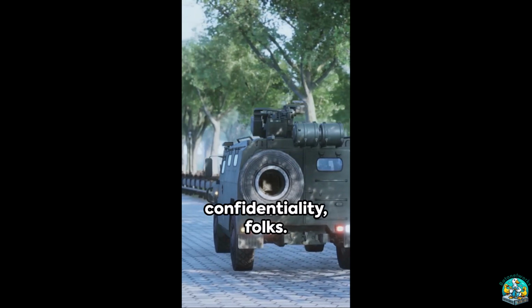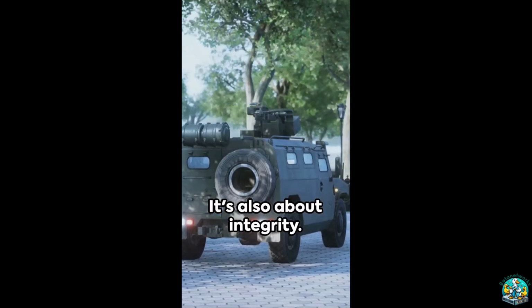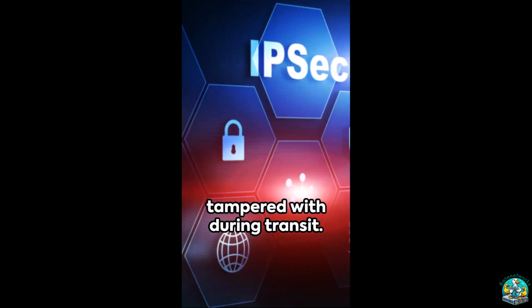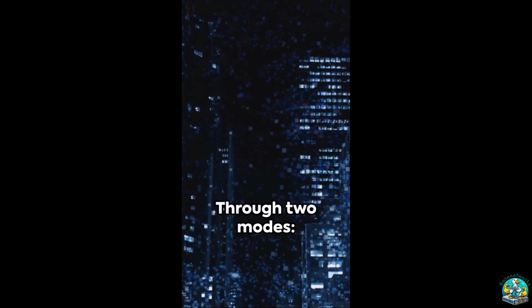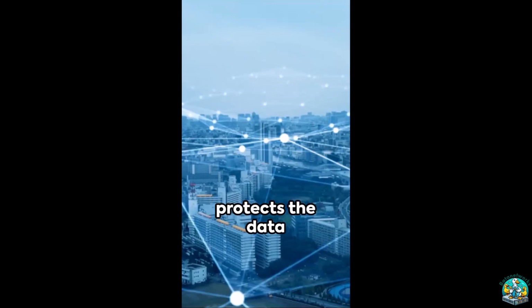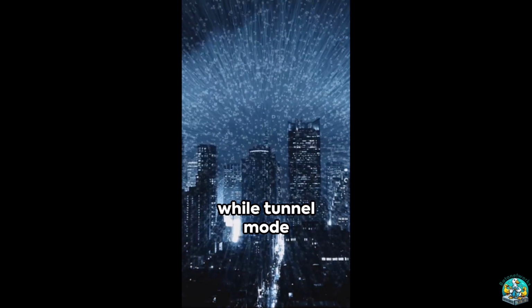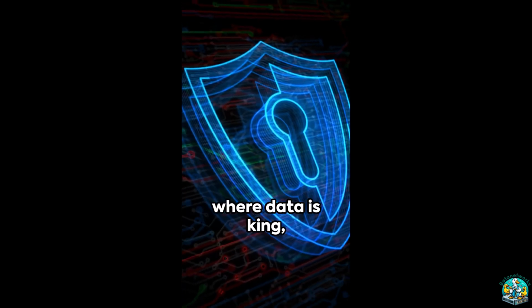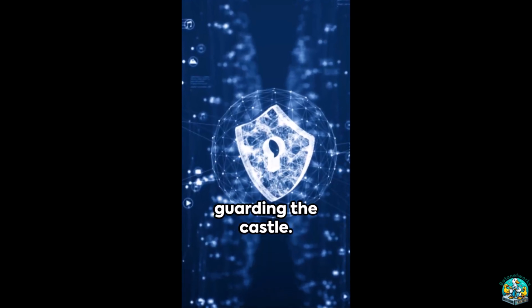It's not just about confidentiality, folks. It's also about integrity. IPsec makes sure your data isn't tampered with during transit. And how does it achieve all this? Through two modes: transport and tunnel. Transport mode protects the data within the IP packet, while tunnel mode safeguards the entire packet. Remember, in a world where data is king, IPsec is the knight guarding the castle.